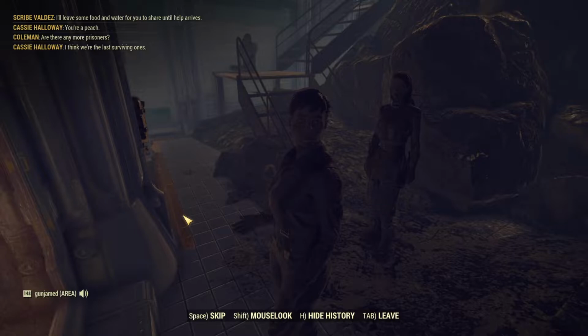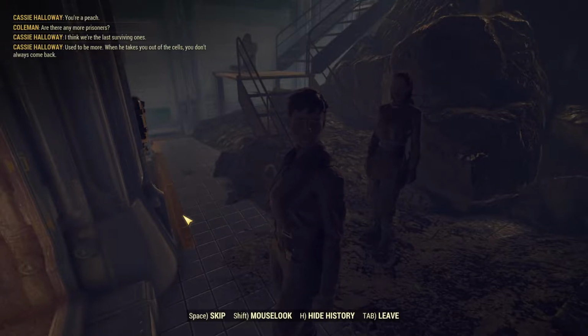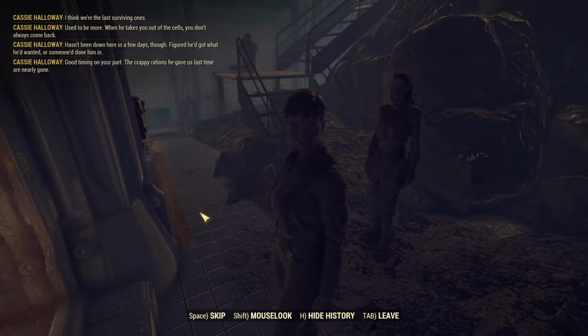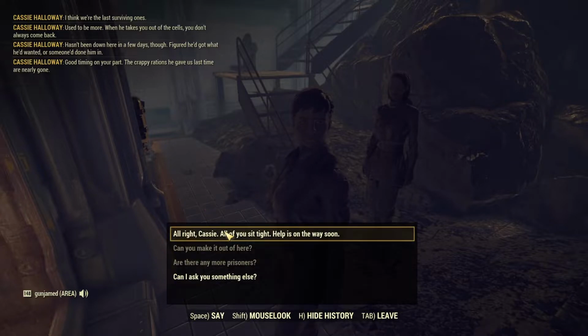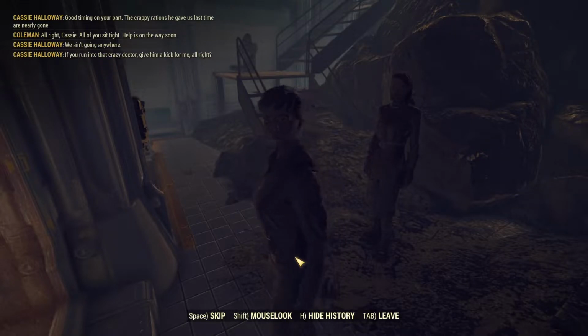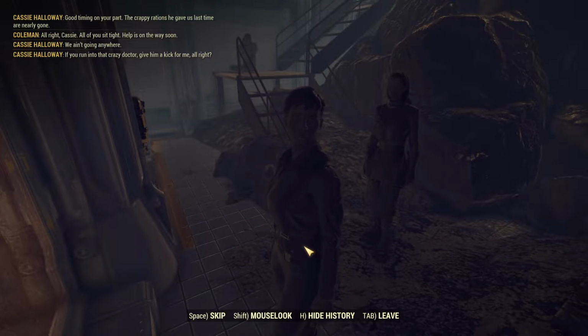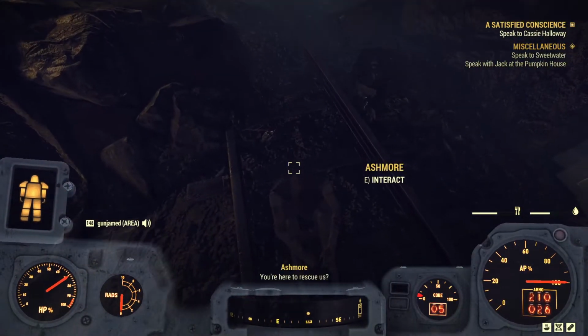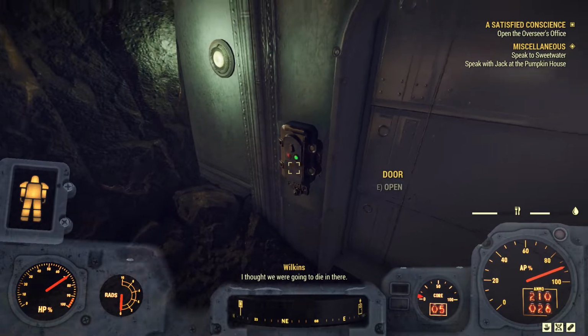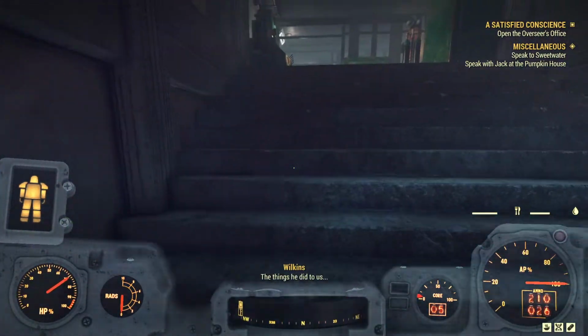Are there any more prisoners? I think we're the last surviving ones. It used to be more. When he takes you out of the cells, you don't always come back. Hasn't been down here in a few days, though. Figured he'd got what he wanted, or someone done him in. Good timing on your part. The crappy rations he gave us last time are nearly gone. Okay. All right. We ain't going anywhere. Hey, if you run into that crazy doctor, give him a kick for me, all right? Sounds good. I might have some more antibiotics. You're here to rescue us? Yes. I thought we were gonna die in there. The things he did to us.